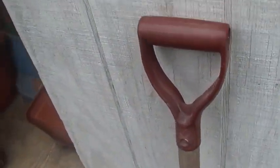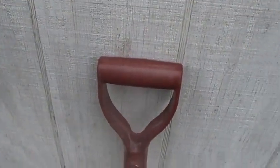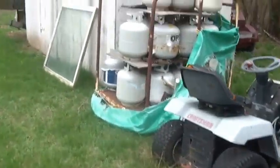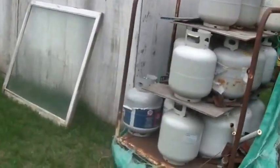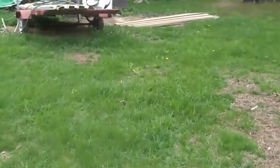Oh, her shovel's out. That's what she was after. There you go. High security, eh? Yeah, I don't know why anybody would steal this kind of crap. I mean, I have a hoard of propane should the apocalypse happen. But, yeah, they must have not got in.